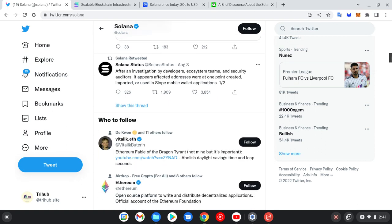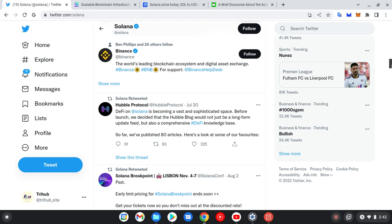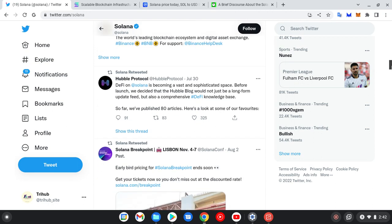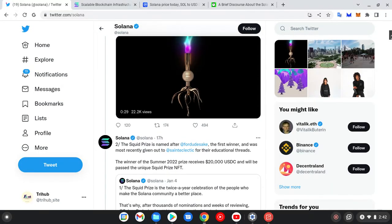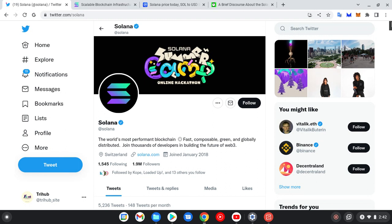As you can see, after an investigation by developers, ecosystem team, and security auditors, it appears affected addresses were at one point created, imported, or used in Slope mobile wallet applications. So it happened on the 2nd of August, and since that day the Solana developers have been looking for what happened that made their holders lose so much money. Okay, so I have been doing my own investigation, and I know it's coming quite late, but I needed to get enough details for you guys.